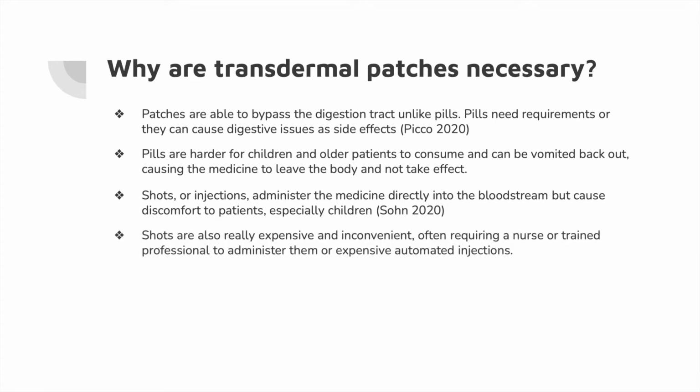Shots and injections are also very expensive and inconvenient. Shots often require nurses or trained professionals to administer and can be very expensive with automated options.